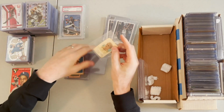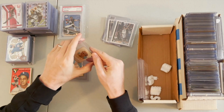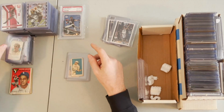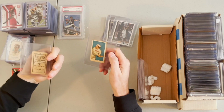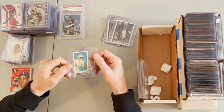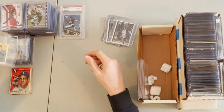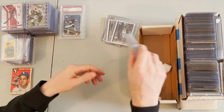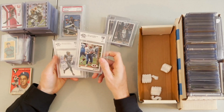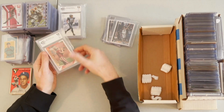But that's not surprising. A card like this that's ungraded at this point is almost always going to be a fake. 1887. Tris Speaker, T206, and a Miller Huggins, T206. These are both definitely fakes as well. But like I said, Zach mentioned that up front, so no surprise and no big deal. And a couple more graded cards. BCCG 10s of Jeff Garcia. I think that's Corin Robinson and Steve Young.